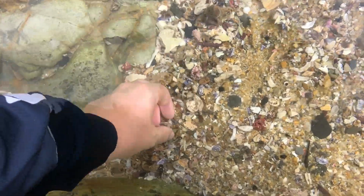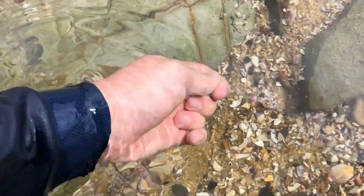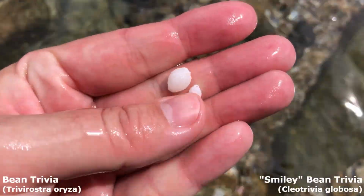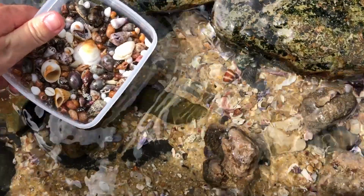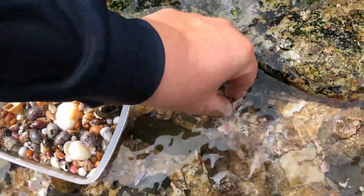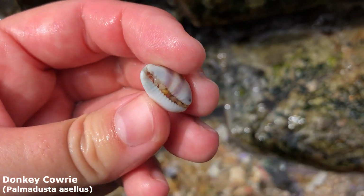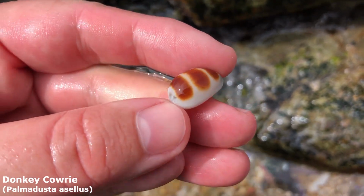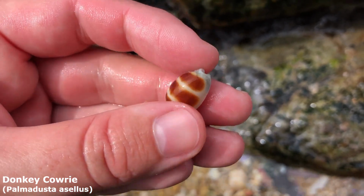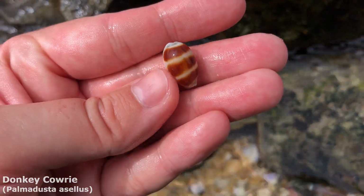I mean, I just see bean trivias in here, so I'm just going to collect up a couple more beans. There has been an unusually large amount of beans on the sand today. Okay, suddenly having cowrie luck. We're just going to take this guy. It is an extremely faded donkey cowrie. They should be a lovely black color, but this one is very brown, almost to the point of being an orange color. I think it's faded in the sun or with age or something. It gives it a very unique appearance.